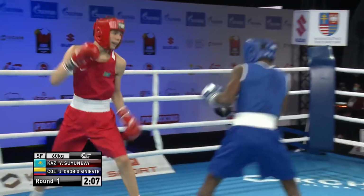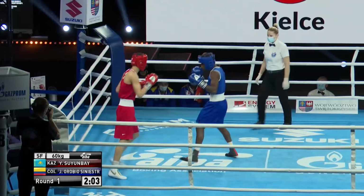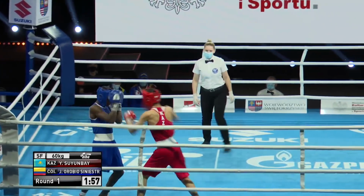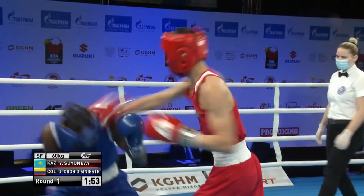What good fighters do, they build into fights piece by piece. So they'll get that jab working, try and find a range with the jab, then look to try and put the right hand on the back of it, then maybe a body shot, third punch of the combination. And SUYUNBAY's keeping it simple early on here.